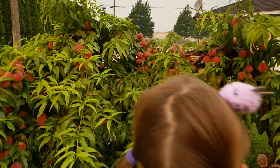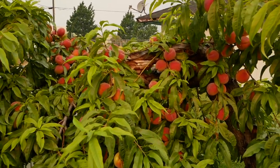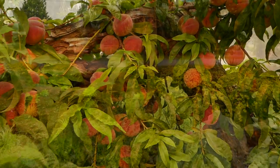Daddy, which one else is good? The tree broke. But how come it's still growing peaches?